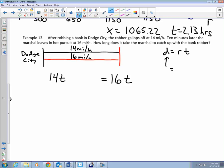How many hours is 10 minutes? 1/6 of an hour. What is his rate? 14 miles per hour. So if I want to figure out the robber's distance in those first 10 minutes, I will take his rate, which is 14, and multiply it by the time, which is 1/6. And when I do that, I get 7/3. So he's traveled 7/3 miles during that time, or 2.3 repeating. Okay, so he's got a little bit more than a 2 mile head start.